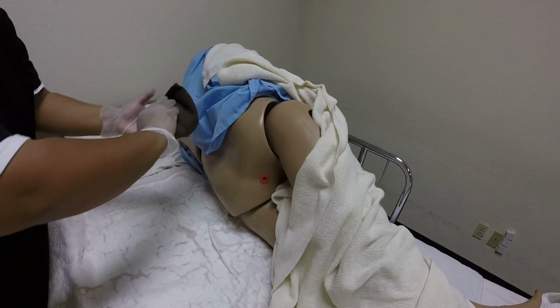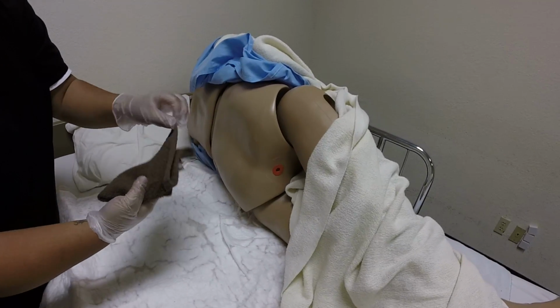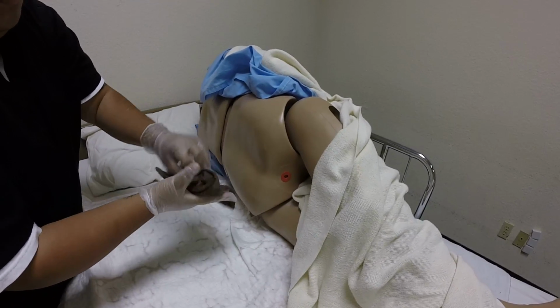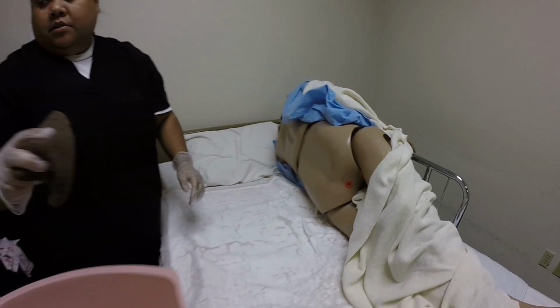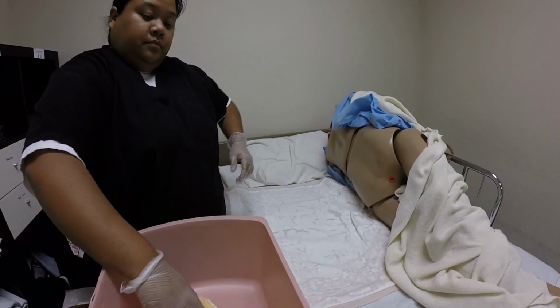Front to back, not this way, this way. So one butt cheek, wipe. Next one, wipe. For the middle, wipe. Spread the butt cheeks, wipe. Done. Soiled linen barrel. So the next one, this is going to be for the rinse. We never double dip, so we can use this water still.